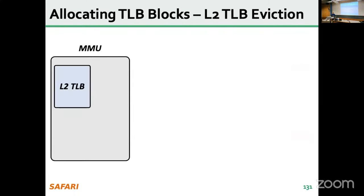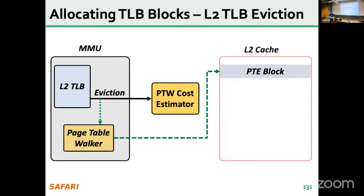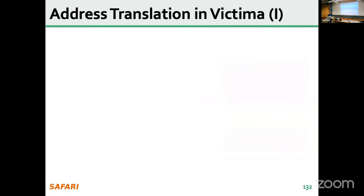Second, L2 TLB eviction. We evict data from the L2 TLB. What's the problem here? We cannot trigger the page table walk in the normal scenario. We need to trigger it asynchronously. It consults again the page table walk cost estimator, and then we again transform the block into a TLB block for the evicted page right now, not for the page that missed in the L2 TLB.